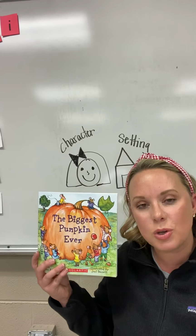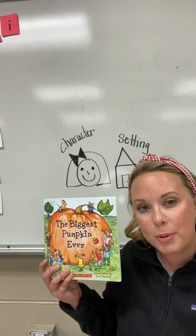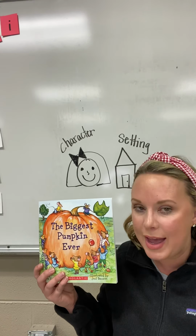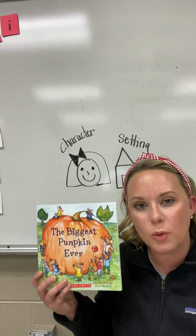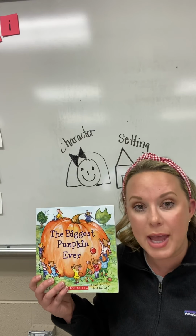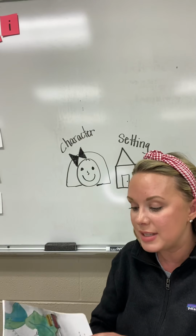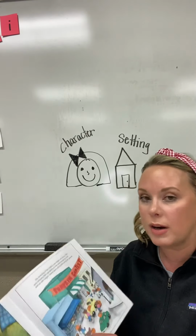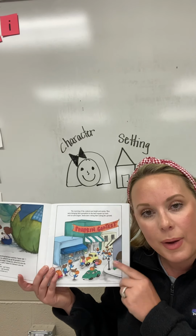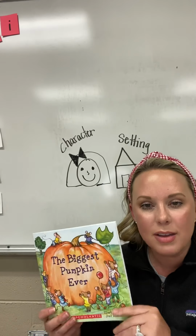Now, where did this story take place? Remember, that's called the setting. Do you remember where the story took place? The vegetable garden. That's where the story took place. Now, the pumpkin was moved somewhere else, and that could be considered part of the setting also. Do you remember that towards the end of the story, the characters worked together to get it to the town square? They were having the pumpkin contest there. That's part of the setting also.